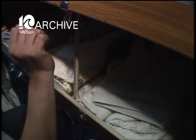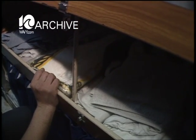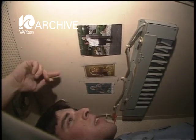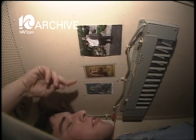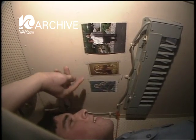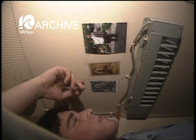Space is at an absolute premium. Everything he has with him is stored in a tiny space under his bunk. Above, room only for a few reminders of home. I've got a picture of my mother and father. I had a picture of my brother and sister, but I took it down and put it in my wallet. I also have a picture of Jesus.